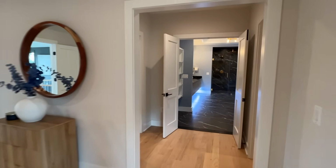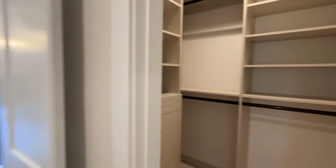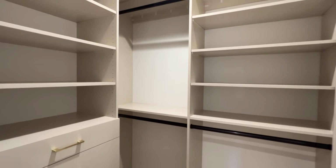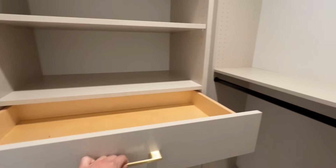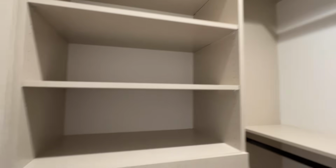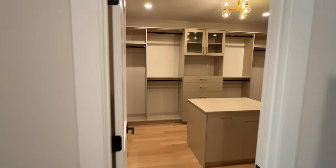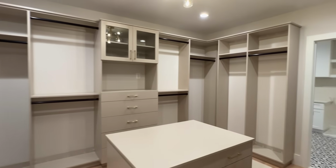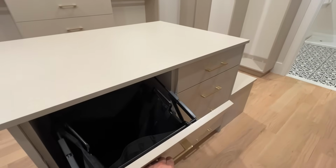And before we check out this bathroom, let me show you the closets. So this is like closet, we'll call it 1B, because not massive, but obviously, wait till I show you the main closet here. This would be closet 1A. So got your closet system, pretty spacious. Let's open up a couple of these drawers for you.